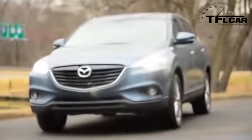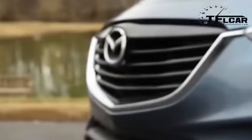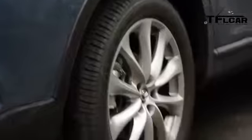Well, I think it's kind of hard to make a 7-passenger crossover sexy. Mazda's done a fairly decent job. The nose thrusts out fairly aggressively, and this baby is rolling on 20s.